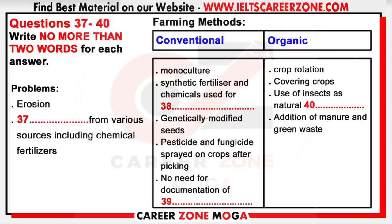It is also becoming an increasingly common practice to use genetically engineered seeds. And more chemicals are used to control insects and fungi, which attack crops in storage and during transportation. Also, did you know that there is no requirement for conventional growers to maintain records of their production practices? Organic growers, on the other hand, choose the most environmentally friendly options for dealing with pests and disease problems, working towards prevention in the first place.